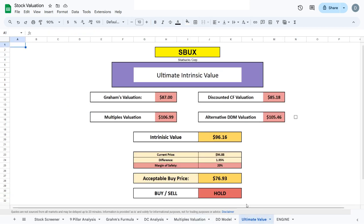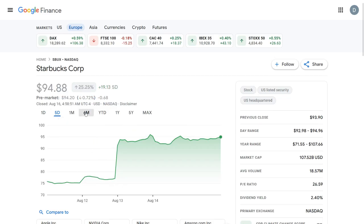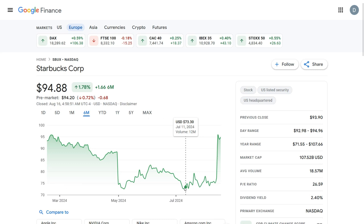And now let's jump to our final valuation, where we average out the four models and get an intrinsic value of $96.16, which is 1.35% higher than the current trading price. Now, if I plug in a margin of safety of 20%, I would get an acceptable buy price at $76.93. And looking back at the graph, this is indeed a value the company has been trading at over the past 6 months.